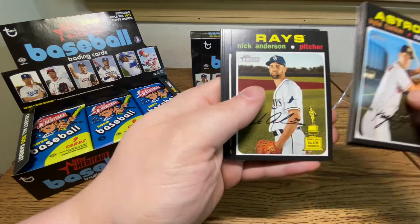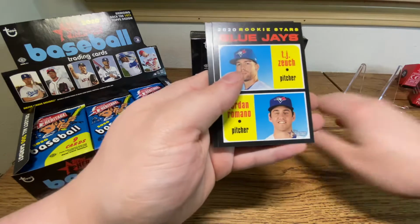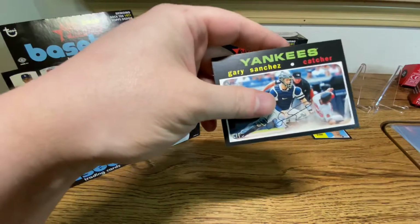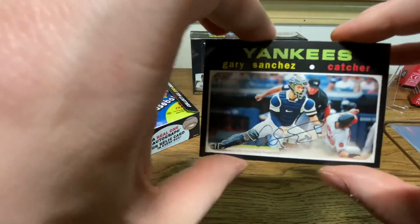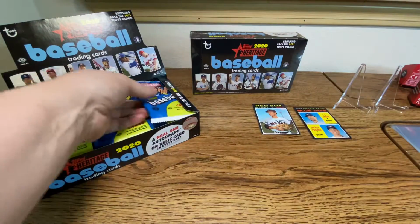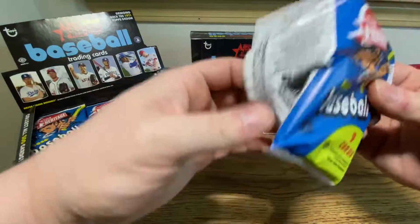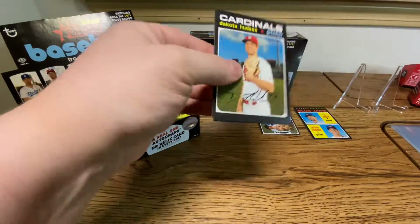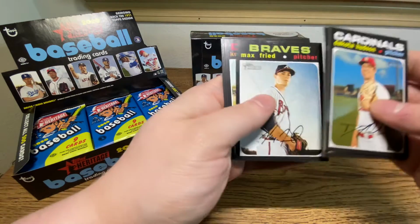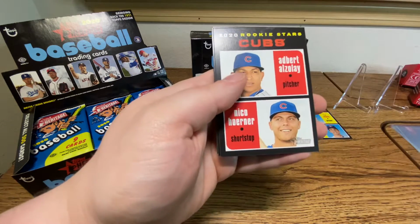World Series Game 7, Nick Anderson. World Series Game 5, Blue Jays, Romano and Zook. Not the Bichette that we're looking for. Gary Sanchez, which is a nice throwback to the Thurman Munson card, number 5 in the set. Dakota Hudson, Shed Long, Kiki Hernandez, Max Fried, Kenley Jansen, Mike Minor. Cubs rookies, there's our second Nico.